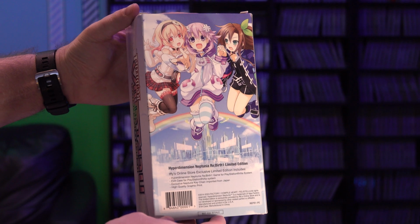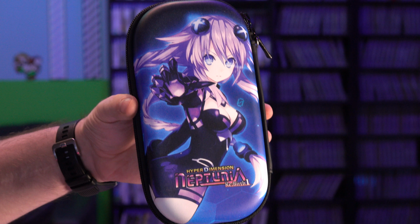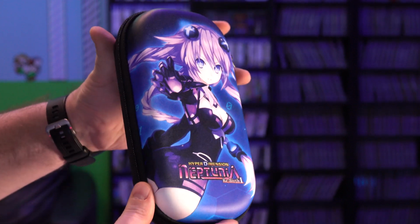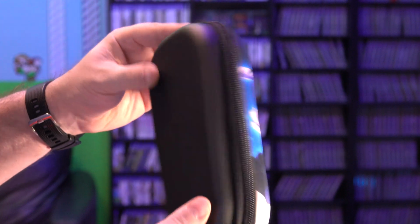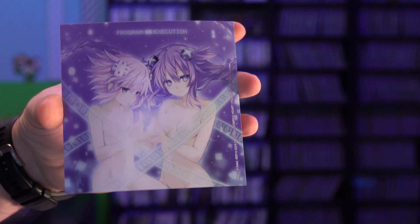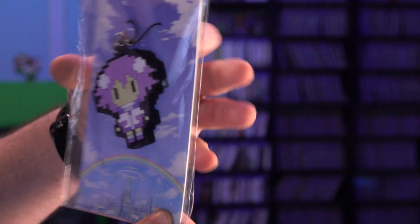And the reason is because not only does it attract Vita fans, but also Hyperdimension Neptunia fans as well. This limited edition came with a hard Vita case, a small 4x4 inch glossy art print, a pixel art keychain, and of course the game.